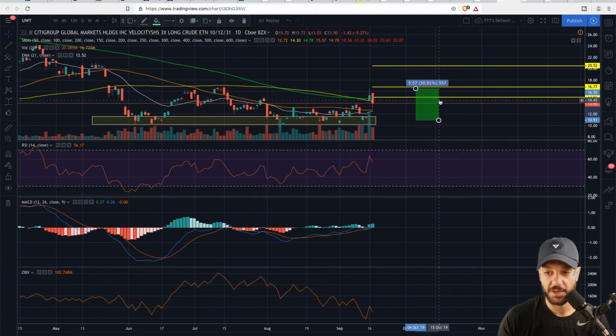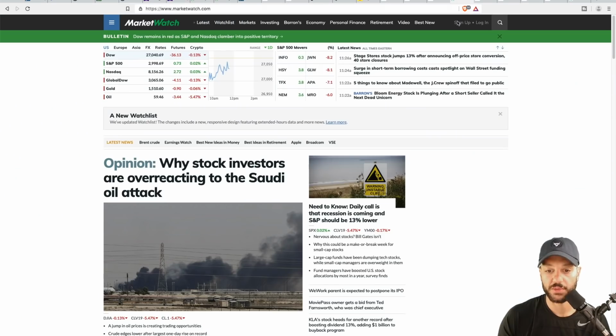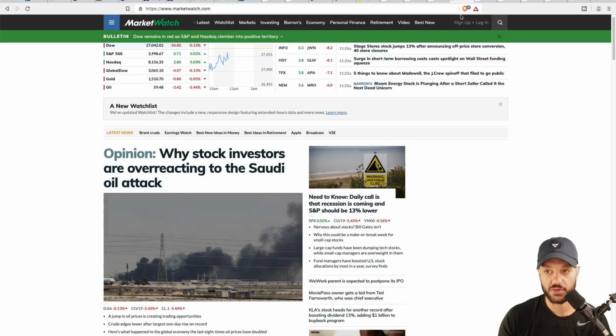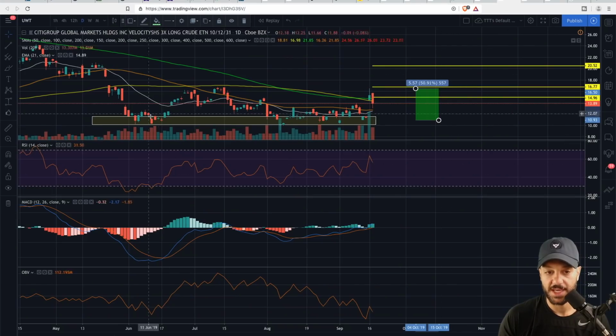It hit my trailing stop and I exited for around 42% profits. It is now retracing a bit as there is some encouraging news that Saudi Arabia will be able to replenish the oil supply that it has lost as a result of the attack. Who knows if that's true or not? I'll continue to play the technicals on UWT.